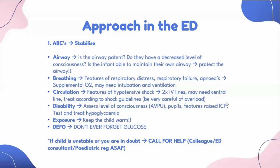Looking at circulation, so do they have features of hypovolemic shock? We need to try and get IV lines up as quick as possible. If we're not able to get them up, we need to think about doing an IO just for that first stage of the resus, and then trying to get a peripheral line up. We may even need a central line if we need things like inotropes at a later stage. But we also just really need to be careful of fluid overload, because these small babies don't need as much fluid as adults or bigger children.